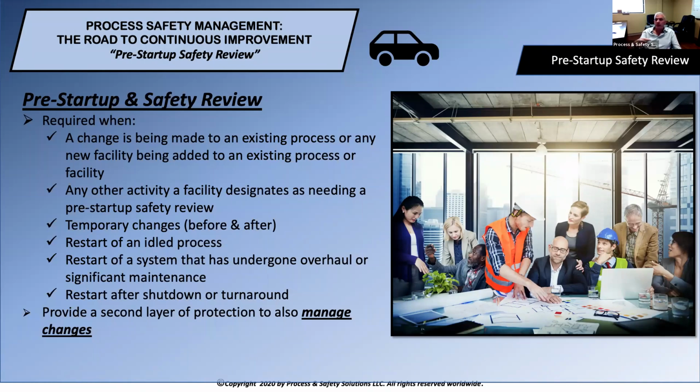Any other activity that a facility designates as needing a pre-startup safety review, and we'll talk about those here in just a second as well. It's temporary changes. A lot of facilities have temporary management of change procedures that they can make temporary changes to their process. A PSSR should be conducted prior to adding chemicals for even those temporary changes, both before and after. What I mean by that is before you actually add chemical, and if you're reverting back to the way it was before, then you should be doing a PSSR after it's completed as well to make sure everything was returned back to the way it was prior to that change. And if not, then you're going to have to initiate perhaps a permanent MOC to correct those changes.